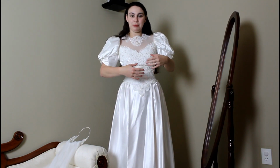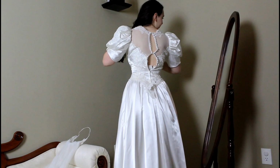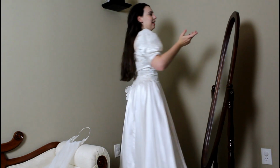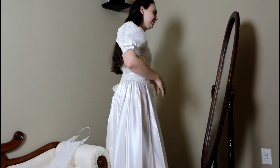So, as you can see, it kind of fits. I can't really feel like I can put my arms down, but that's also just because these sleeves are huge. But you can see in the back here, it didn't exactly close, but it held together, and if I have my hair down, you can't tell. It's fine. So this is so cool.